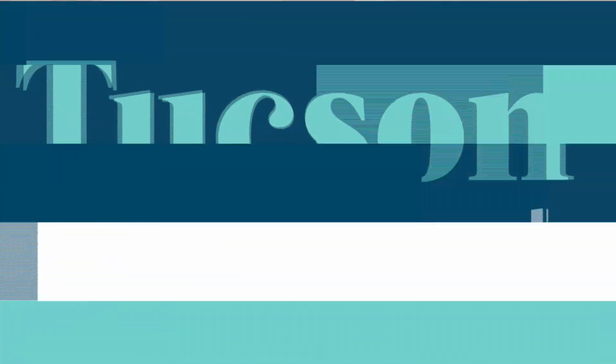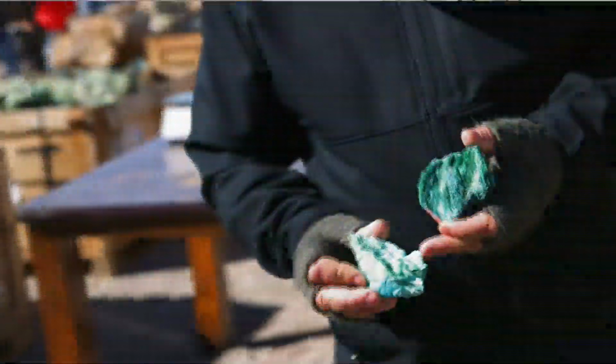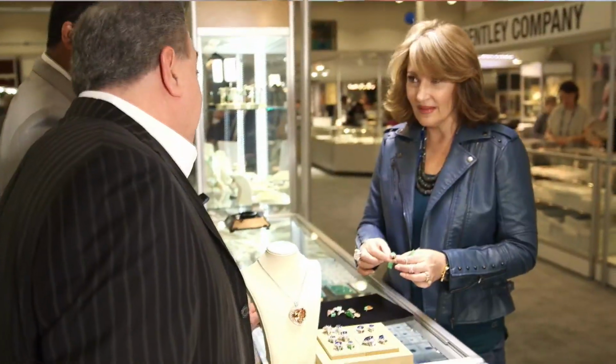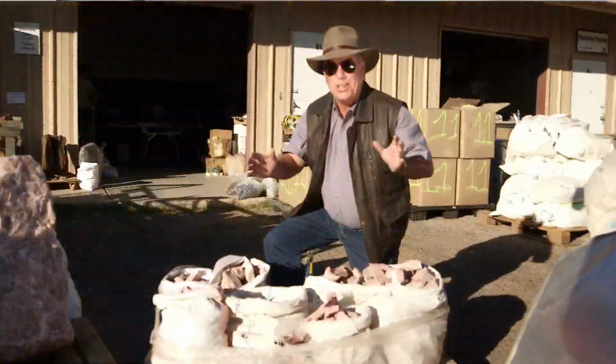On earth. Think about the Tucson Gem Show. You'll see things here that you won't see anyplace else on the planet. I have a whole list of things I'm looking to find. It all starts with one piece, one sample. I'm gonna be digging through huge buckets and pails of gemstones. This is what Tucson's all about.